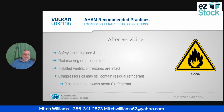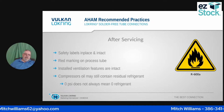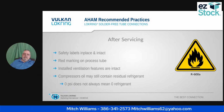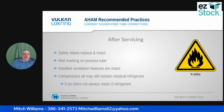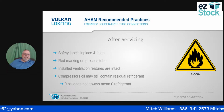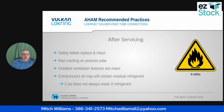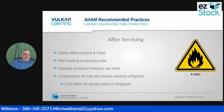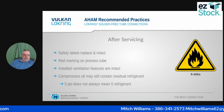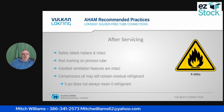The compressor oil may still contain a residual refrigerant. 0 psi does not mean zero refrigerant. If I could teach everybody this fact about R600, that would be the best thing. Okay, 0 psi does not mean zero refrigerant. One of the things is if I'm replacing the compressor, the oil itself can retain up to 30 to 40% of the charge just because it has mixed and congealed together. So you've got to be careful whenever I'm doing this.